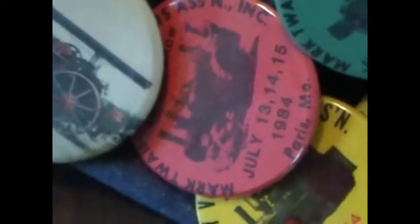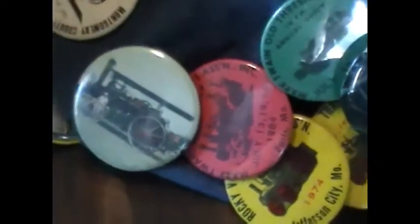You can't really see my face very well, but it is me with the guy I used to drive the engine for. And then around here, if I can turn it slightly, you'll see the engine that I used to drive. And as you can see, these pins are pretty old. I'm not sure what the oldest is. That one says 84. That one says 74. Rocky Valley was our organization.